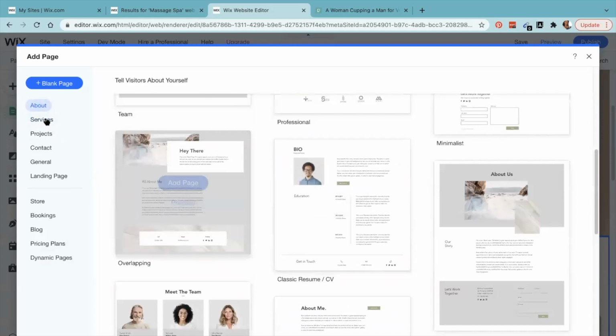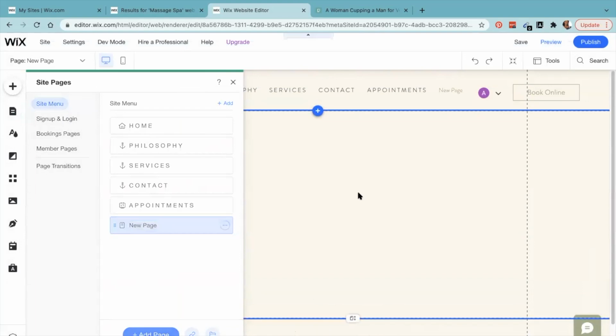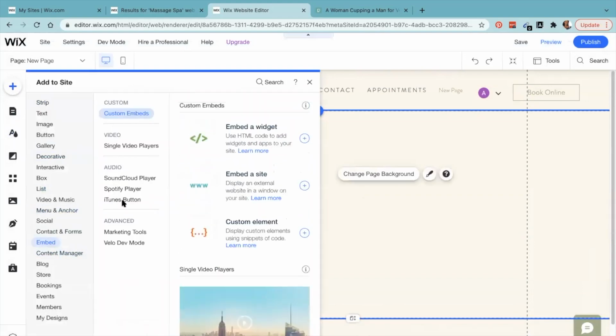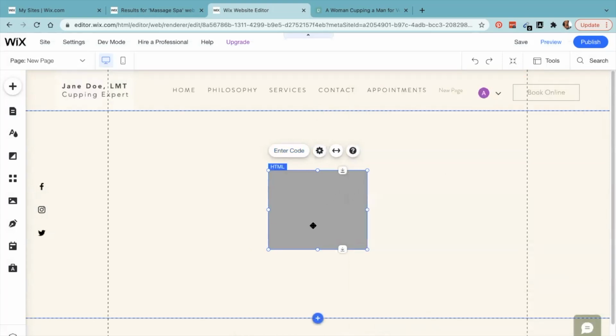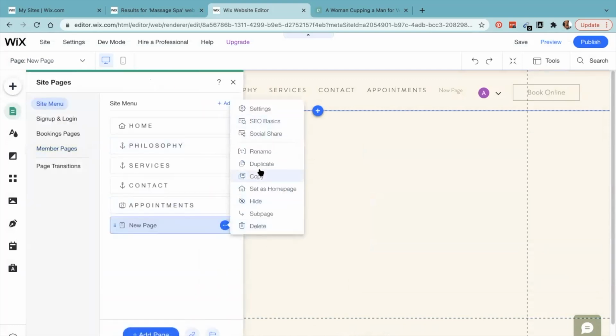But let's say you wanted to add your booking page. You would add a new page, go to plus, go to embed, go to embed a custom widget, and then let's say you're using Booksy, or what else is there? Acuity, any of those options, you would enter the code here, and it would pop up. I'm actually going to go ahead and delete this page because we don't need it.